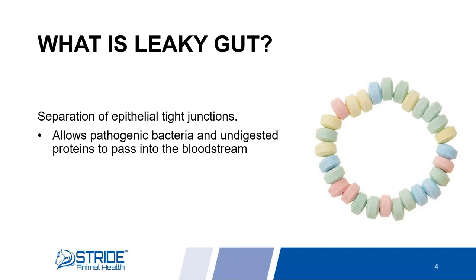Now, let's simplify this a little bit. I want everybody to think about those candy necklaces, the little round candies that are strung on the elastic bands, and when you stretch them out, the candies separate. So imagine that this candy necklace is sitting there. Imagine that as a cross section of the intestinal tract. You're looking right down the intestine. Now, when the candy necklace is sitting there without being stretched, those cells are all held together. There are no gaps. They're all tightly packed in. That's what we would want in a healthy intestinal tract.